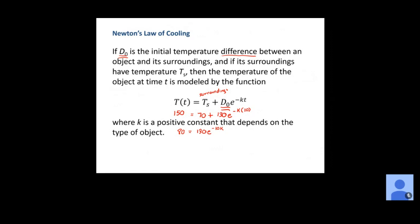So then what would we do next? Divide by the 130, right? So if I divide by 130 on both sides, we can leave that as a fraction. So what's 80 divided by 130 if we simplify it? Good, so just 8 over 13 equals e to the negative 10k. Then what?